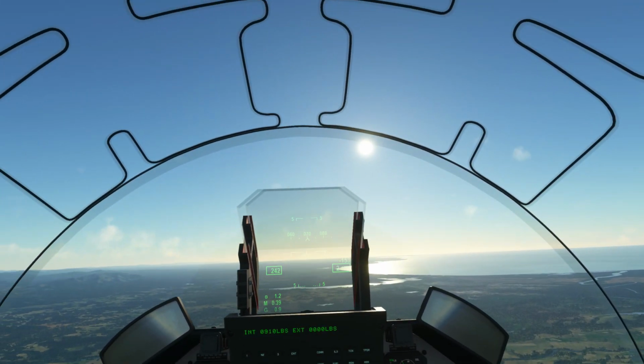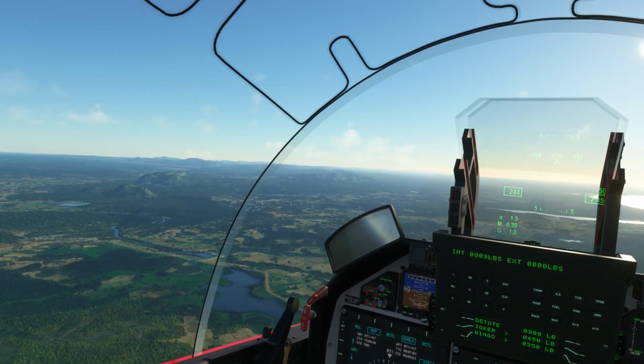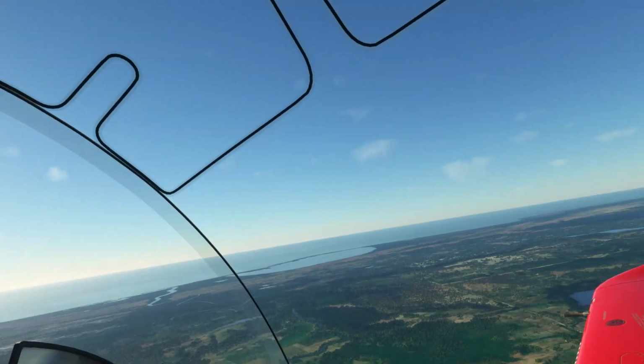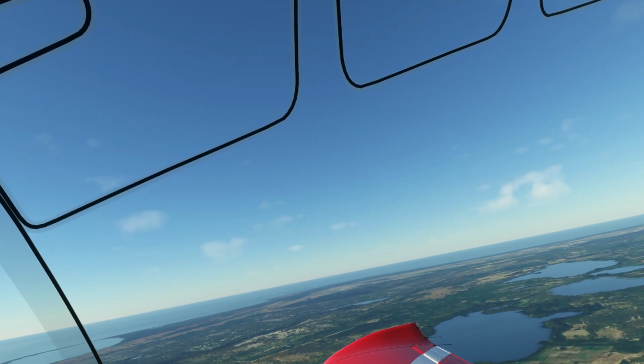I like to fly at different times of the day. See the different colours and all kinds of things. So lots of waterways down here, that's the first thing I notice. Lots and lots.